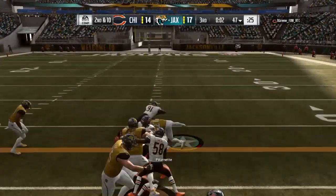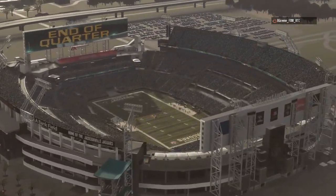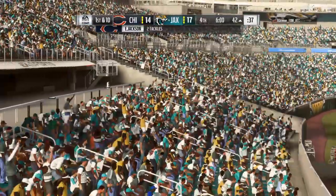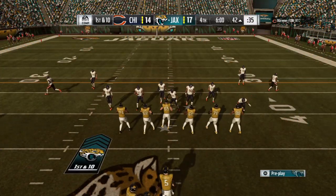Now Leonard Fournette, taking it across midfield and inside the 45. So a good run by Fournette. Now another first and 10.